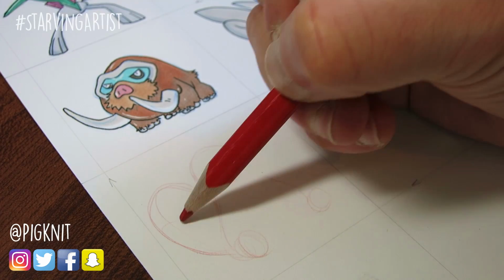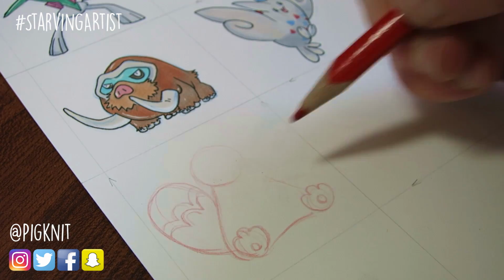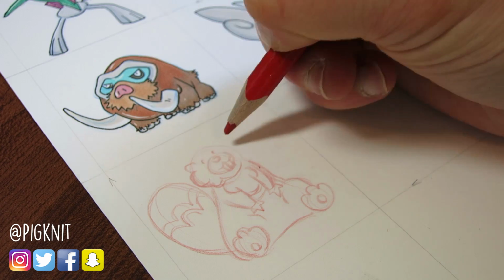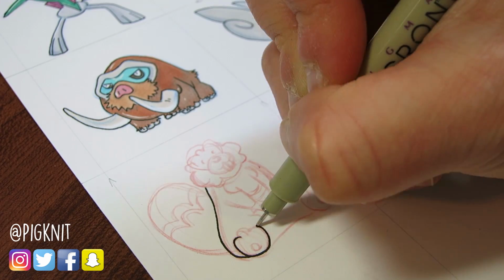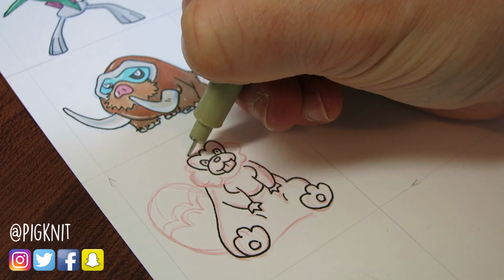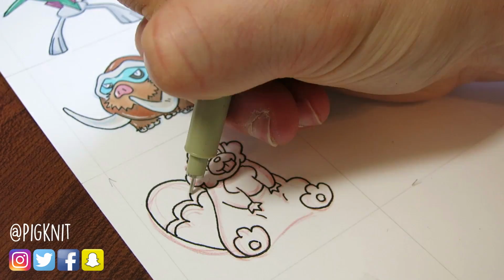So since I'm living the hashtag starving artist life, I buy my Copics one at a time from Michael's, and I use those coupons that they give away all the time. So I can usually get them for half price, and then it's not too bad. But that's why my collection is so small, because it's like a slow grow.